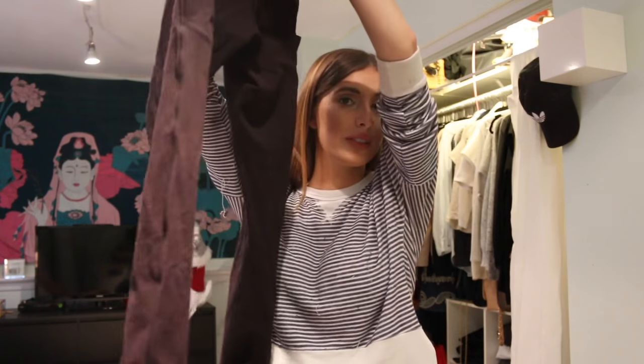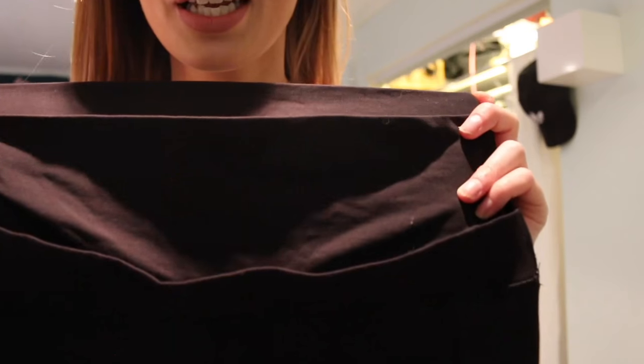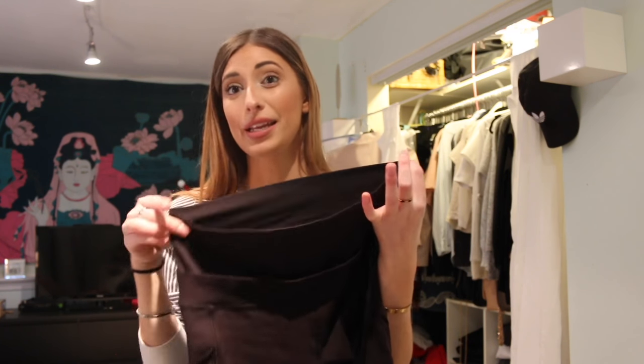So these are just a pair of Lululemons. I don't even know what type of pant they are. They're one of the smallest sizes. But this waistband, I can wear them for 10 minutes and it is so stretched out and hanging on me. You spend almost $120 or more sometimes on a pair of spandex pants, and these are supposed to be such amazing pants.